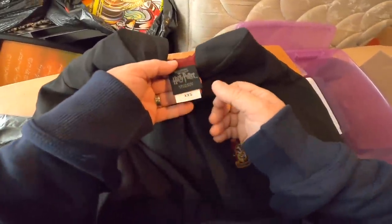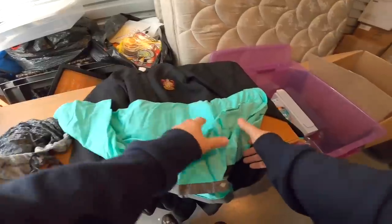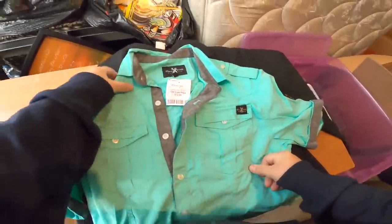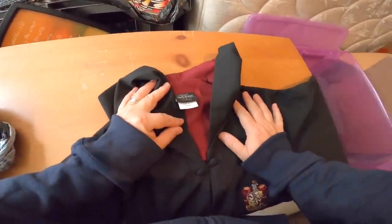If you remember, we found these Harry Potter wands early on and sold them already. So, too bad, because that would have been a good bundle with the robe, but sold it. Here's a shirt, $12.99, brand new, Mark Echo. But yeah, what a fun piece, huh? Extra, extra small.